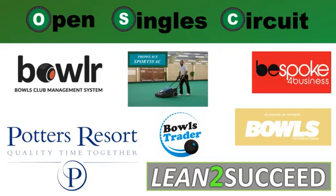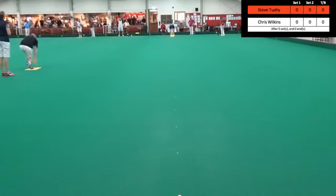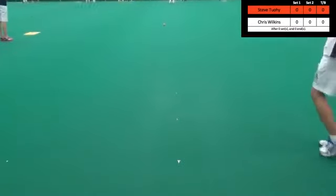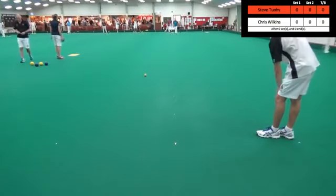Right, welcome back everybody. They're joining us for this first round clash between Steve Tuohy and Chris Wilkins, both regular players on the OSC circuit. Steve's had a particularly good year this year, having had a few eyesight problems in the last year or two, and he seems to have overcome that now. He's playing in a pair of glasses, which is certainly helping him. He's played some really good stuff.